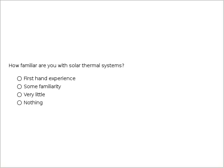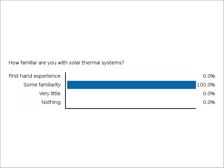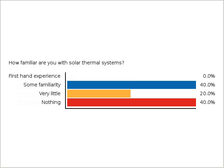So here's another poll. How familiar are all of you with solar thermal systems? And don't be afraid to say that you have no idea what they are. So we're just logging in the results. Okay, so we have a range of experience here, but a lot of people who don't know a lot, which is great. So you've come to the right place, and we can definitely help you understand why this might be a good option for your building.